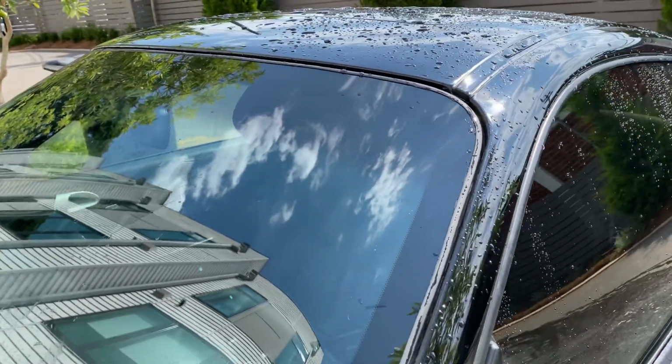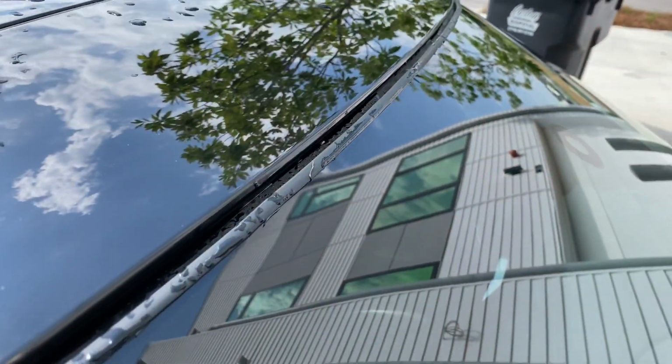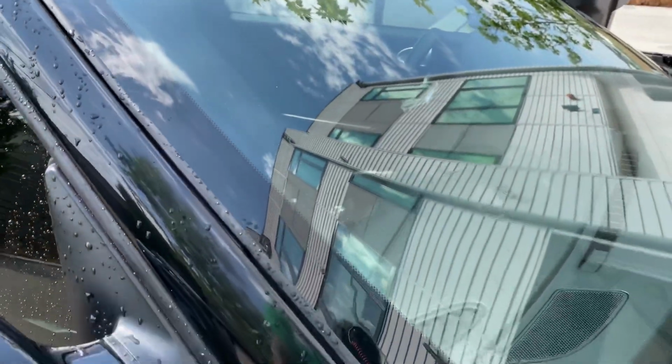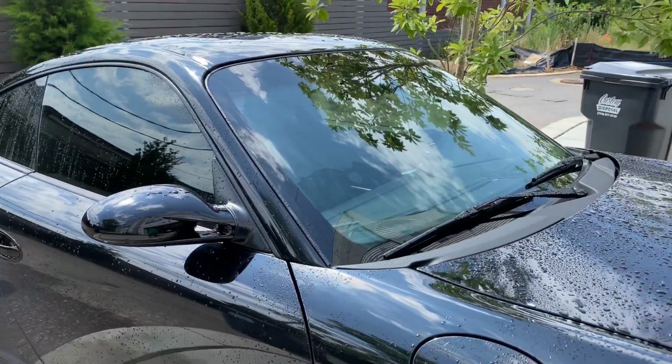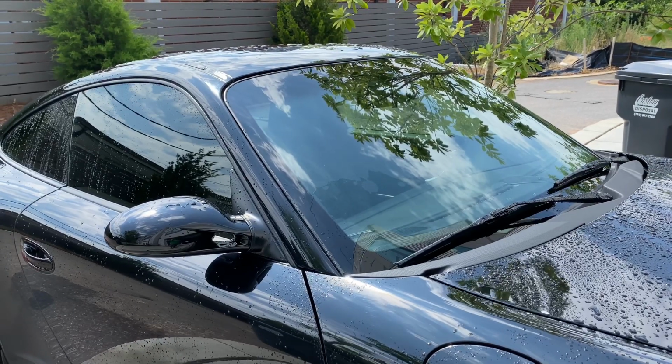So far it seems to be working, but I can't really test it properly until there's a really heavy downpour. It's completely different from the other two windshields that I had on this car. And I did some research last night on the Porsche forums, and apparently it is really difficult to change a 997 windshield and do it properly.